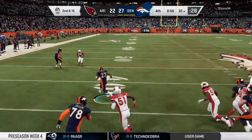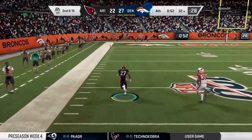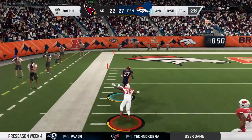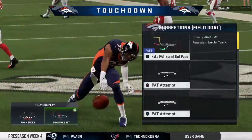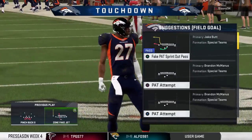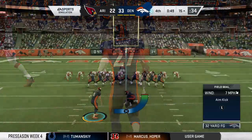Riddick with a carry. Theo Riddick, the 30. Past the 20. And he's across for the touchdown. And in the final minute, that should just about seal it. And that touchdown should make you feel comfortable.